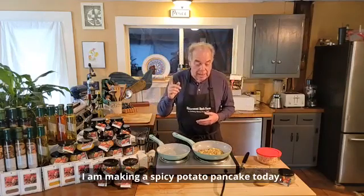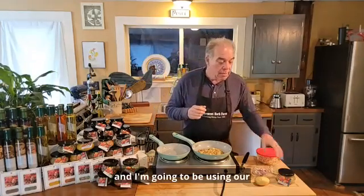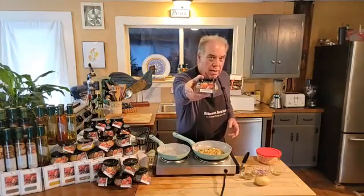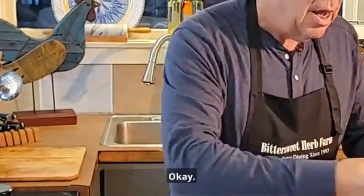I am making a spicy potato pancake today. And I'm going to be using our New England barbecue seasoning right here. You get a good shot of that? Is it too high? Okay.